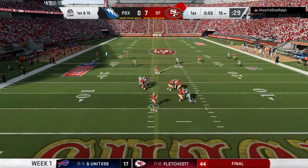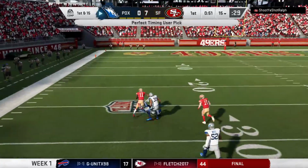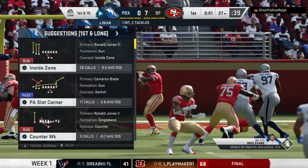Operating from the gun. King. Deep ball for Goodwin. Into a double team, and it's intercepted. Picked off around the 27.